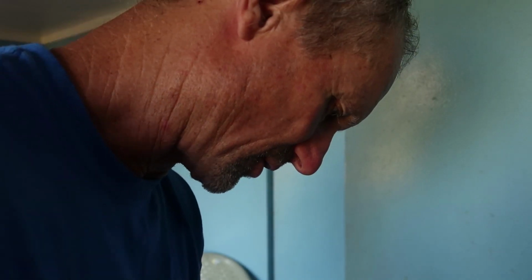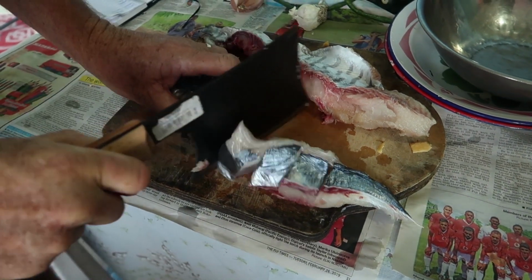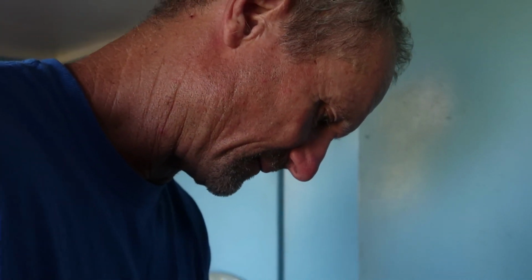Stage 2. Cut the fish. I got it wrong. I thought I was bringing the trevally from the freezer. But I put the king mackerel, and apparently the trevally is better for curry. But it's okay. I'm going to leave the skin on. It's okay to leave the skin on. There's no scales. Skin is okay because there's no scales on it.